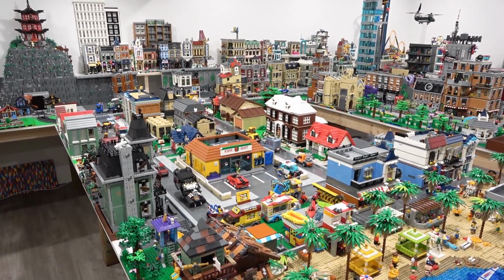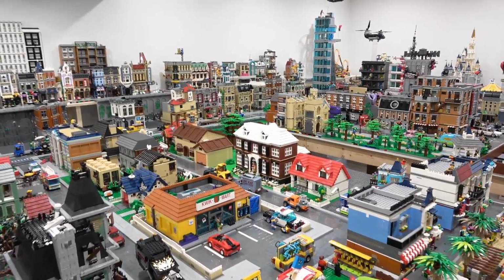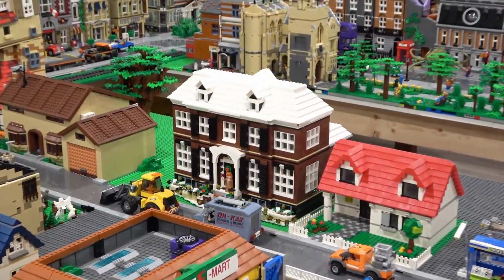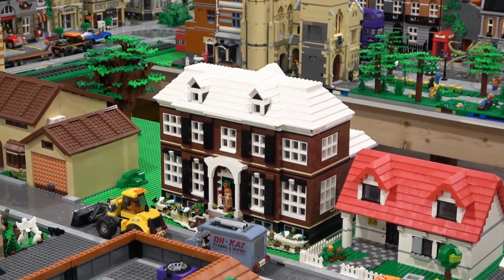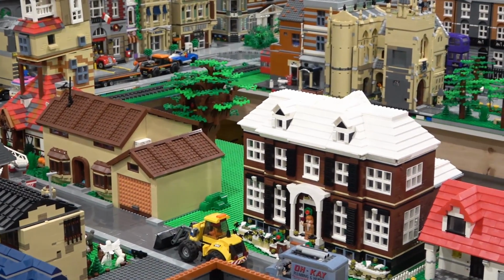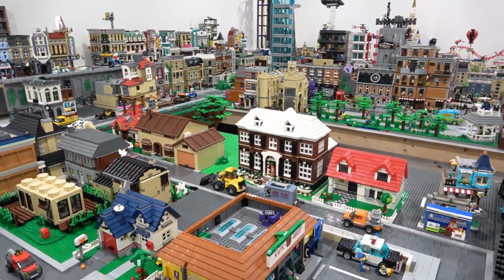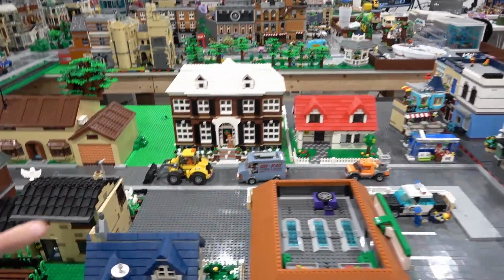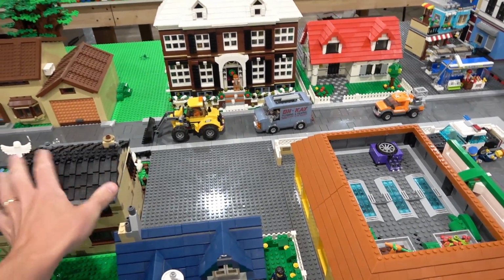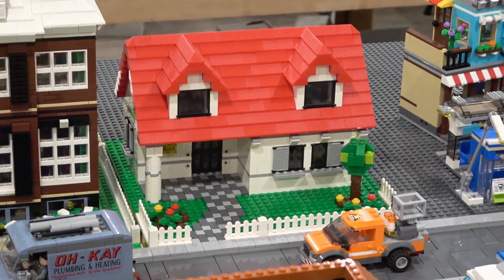Don't get me wrong, we've got some really cool houses recently, such as the McAllister's house. But that's not really what I'm talking about. That's like a Lego Ideas set, and same with the Simpsons house. It's like a house based on a show or a movie, right? So you can't really compare those houses with the houses that we've got in the Lego City lineup or anything like that.